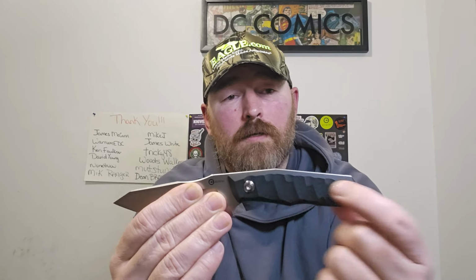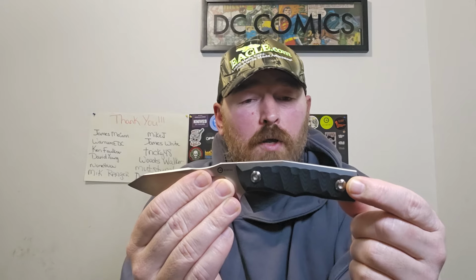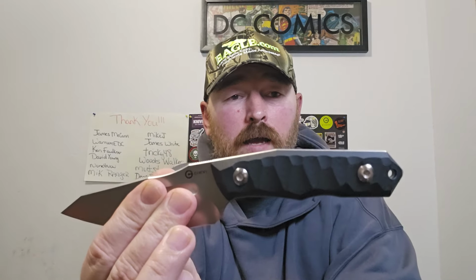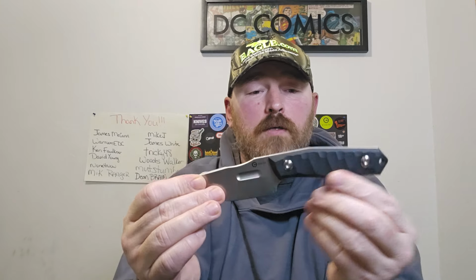Now, the handle has got these contoured G10 handles. Some people like that, some people don't. It feels good in the hand to some, to some it don't. Now, the handle design I like. It allows you to get different grips on the handle because of the way that it's contoured and formed. It's just a great overall profile. It really is.